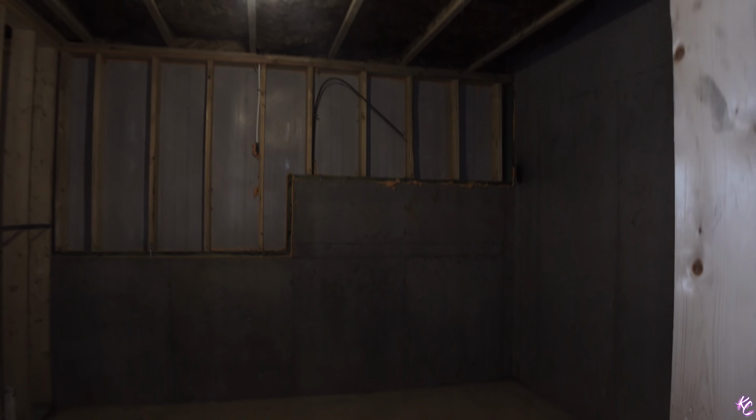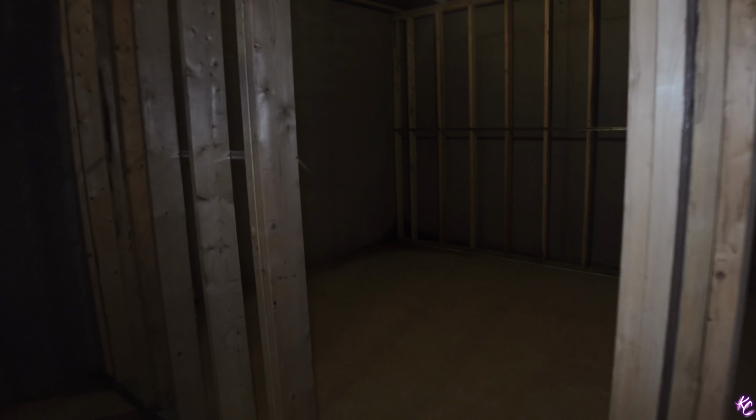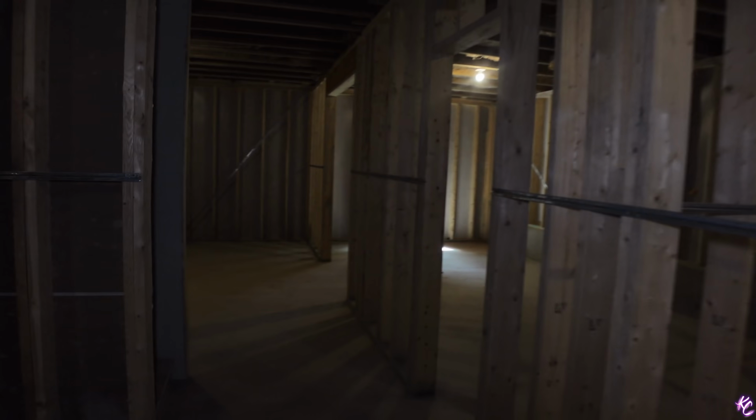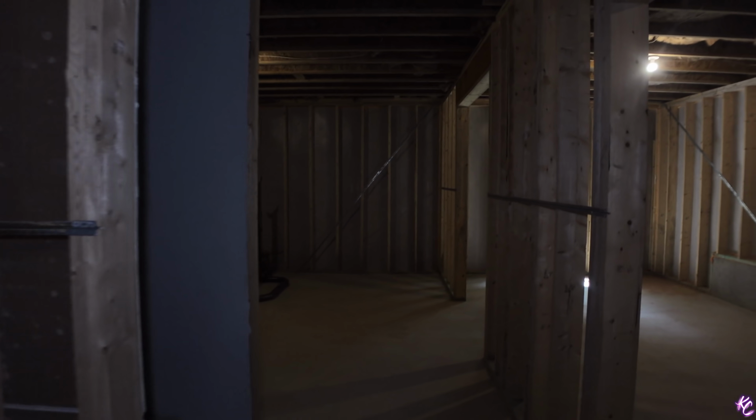Has no window. I was thinking of making that the movie theater, but then I was like, nah, let's make this one the movie theater. I don't wanna make the movie theater bigger, so I don't know if I may try to combine these, but that's just too much space for a movie theater. So once I get someone out to look at the basement and start that process, then, you know, we'll see. But that's what I want to do over there because there's no windows.